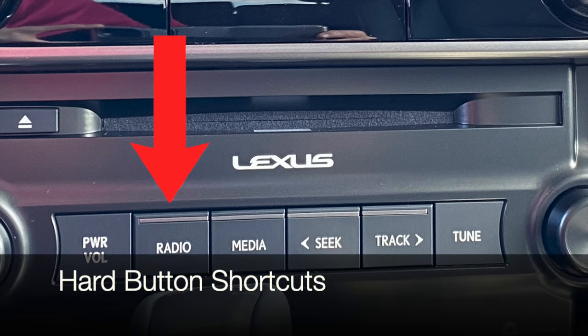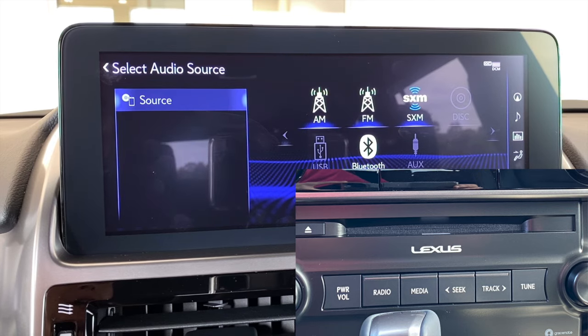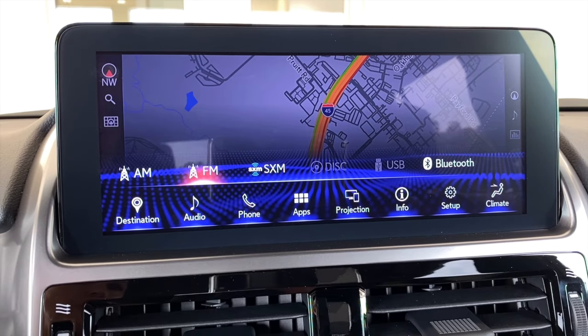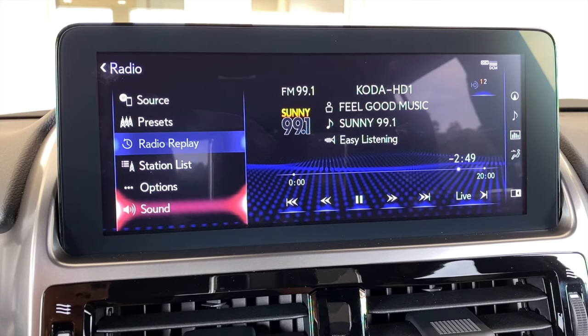The new radio shortcut button opens your AM, FM, and satellite controls, or media to stream audio content via Bluetooth from your paired device. On screen, by highlighting audio, you can slide up and shortcut to AM, FM, satellite. If you had a CD in, disc would be highlighted. If you have a compatible device plugged into USB, that would be accessible as well. And Bluetooth with a Bluetooth paired device. Or click on audio to launch your audio menu on screen.